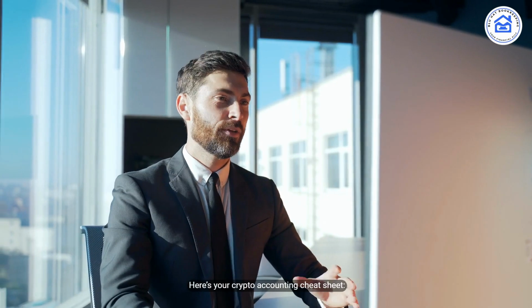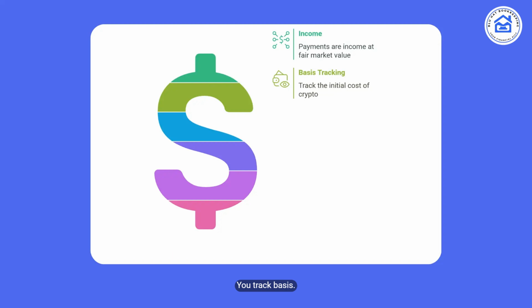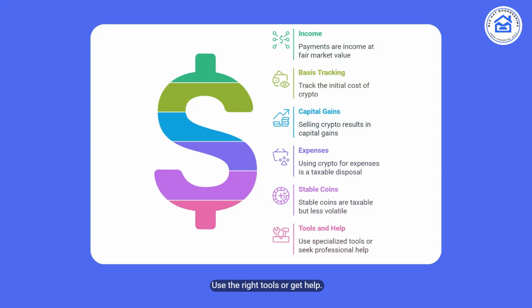Here's your crypto accounting cheat sheet. Every payment equals income at fair market value in US dollars. Hold it, you track basis. Sell it, capital gain. Use crypto for expenses, that's a disposal, taxable. Stablecoins are still taxable, just less volatile. Use the right tools or get help. This isn't spreadsheet-friendly accounting anymore.